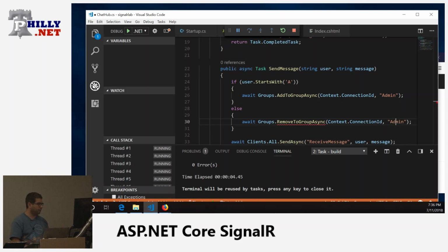Oops, you're right. It's not remove to. Thank you. The lightweight code editor helped me there. I like making fun of that because I think it's an awesome little IDE and easy to set up. So that's it. Nice simple piece of code. That way we get the groups to work.